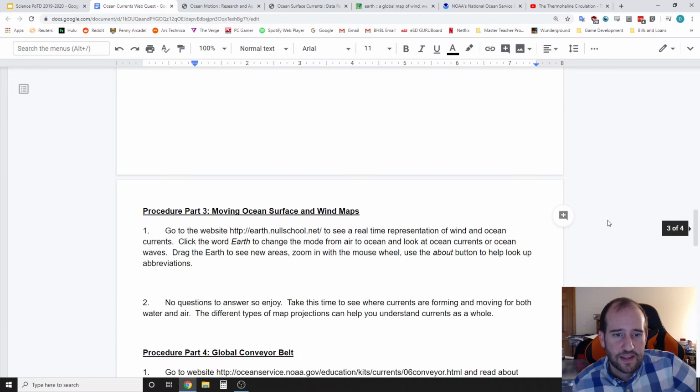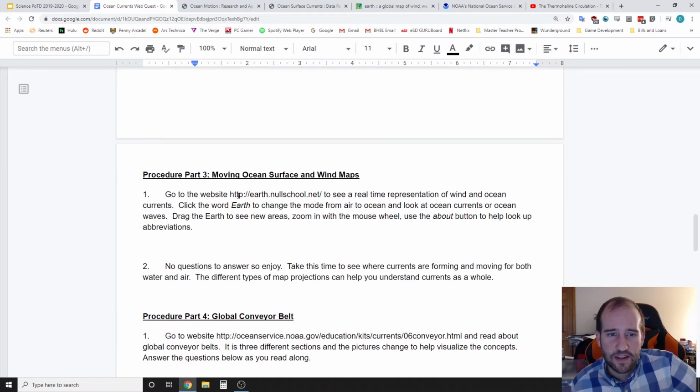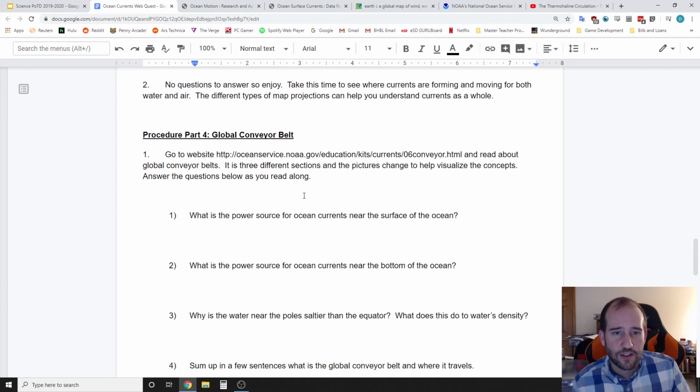After that is a place called earthnullschool.net, and the idea is to try to visualize what wind and ocean currents look like based on the data that we actually have, which is pretty neat. Then a little reading from NOAA.gov about the global conveyor belt, about how ocean currents carry the heat right around the world.